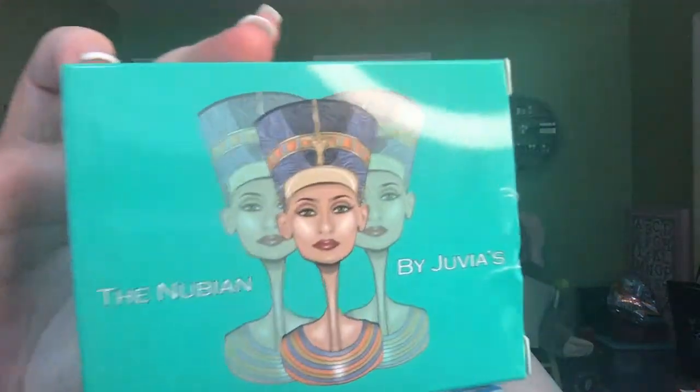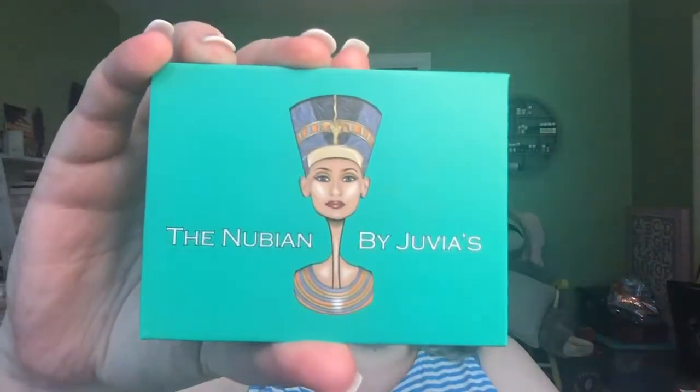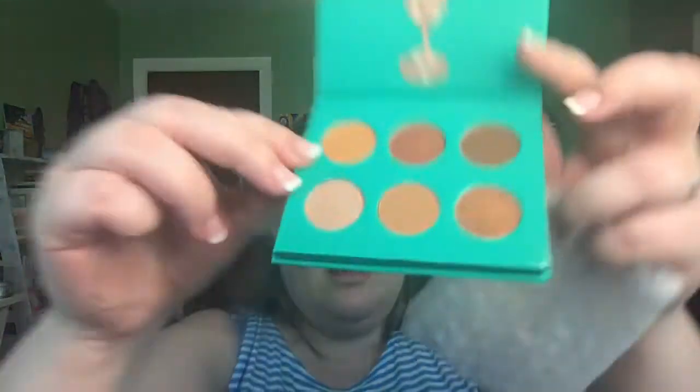Okay, so the next thing I got was an eyeshadow palette, a little one called the Nubian by Juvia's. This brand's been getting some press lately, and I haven't tried them yet, so I definitely want to, so I'm down for this. So I'm gonna take it out. There it is. I like the packaging a lot. No mirror, so that is a little bit of a Debbie Downer, but that's okay.